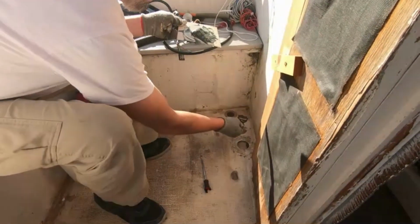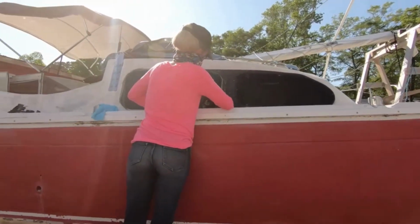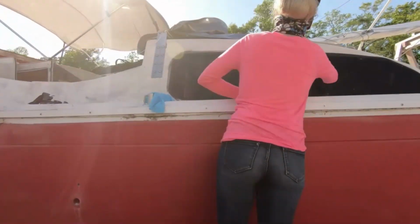When checking for leaks, we also found out that a few of the windows needed attention. What are you scraping? Scraping off the beautiful job of caulking that you did.